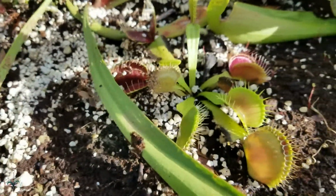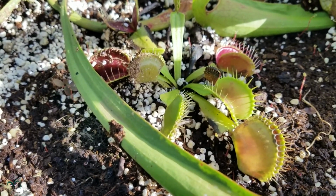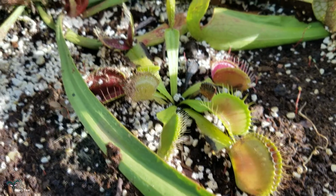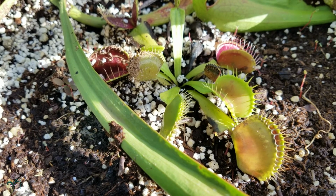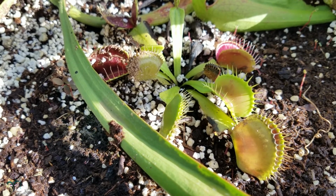Now over here we have one of my B52s, and it is doing well, but I will show you guys pretty soon the other B52 that is even bigger and more amazing than this.